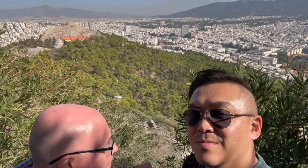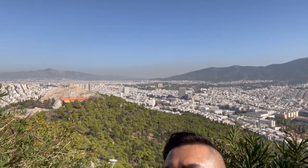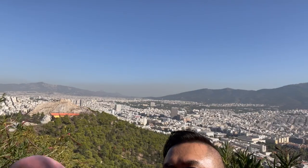Well, we are at the top of Lycabettus Hill. And look at this fantastic view behind us. And this isn't even of the city. This is the back of the city, I think, and towards the hills. Our friend Evangelos will know what they're called, I am sure.